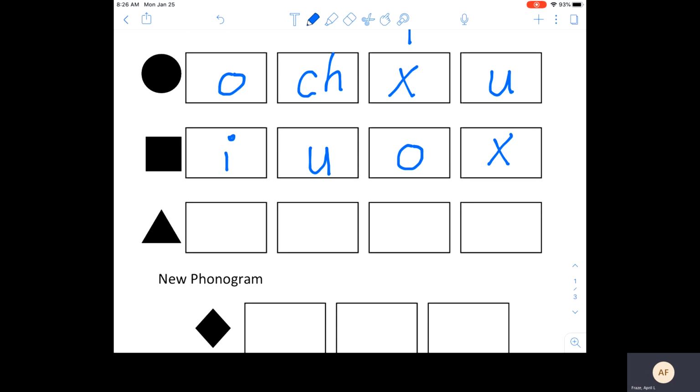Next to the triangle, we're writing the last sound. Write the last sound in the word van, van. In, nest. Now write the last sound in the word leg. G, goat, go.